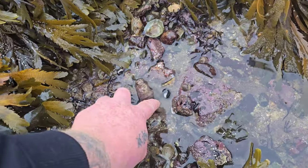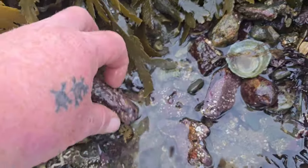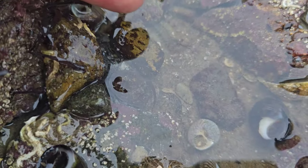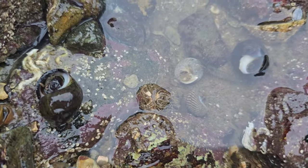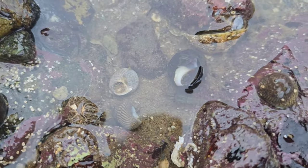What was that just moved in there then? Something just moved in there. A little shrimp. There you go. A little tiny shrimp there, look. He's dinky, almost invisible. He's just there by my finger. See him? So if I move that, there he is. The little tiny shrimp. How cool is he?